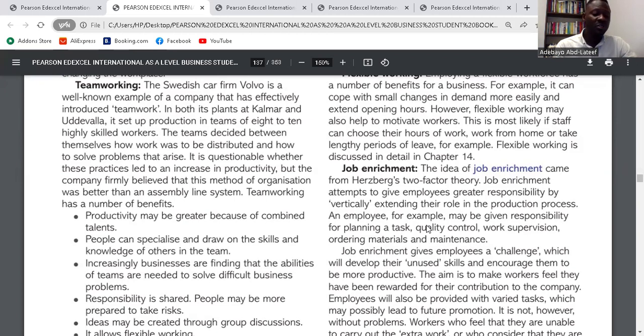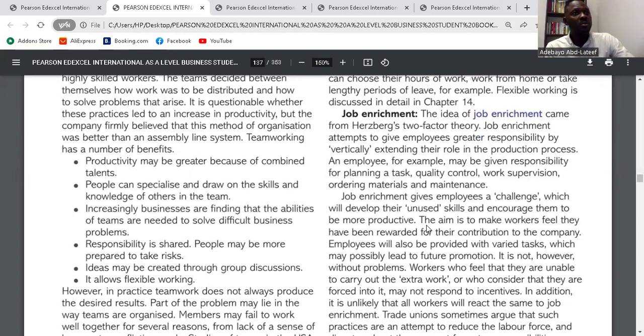Team working has a number of benefits. For team working, that means you set up certain groups, allow them to carry on their task, and let them find solutions to whatever problems arise. So what are the advantages of this? One, productivity may be greater because of combined talents. When you put a group together, it involves different skills. So now, my talent is there, your talent is there, his skills, his talent is there. Our skills, our talent is there.